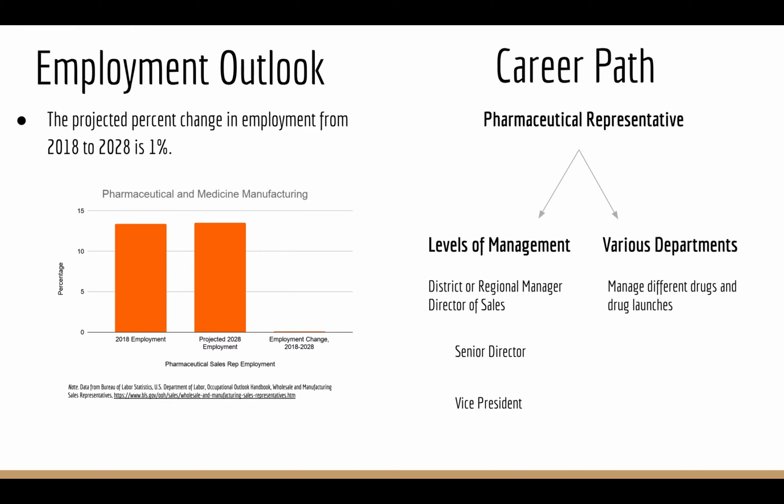So, if we look at the employee outlook, according to the US Bureau of Labor Statistics, from 2018 to 2028, there will only be a 1% employment change, which is not a lot, but I think it's because not a lot of people know about this job.